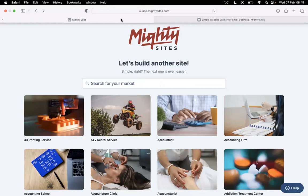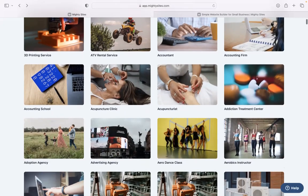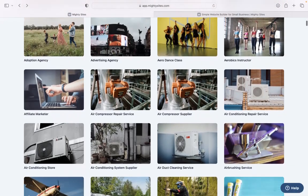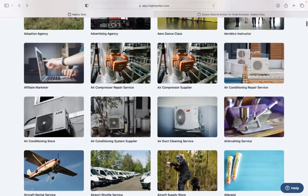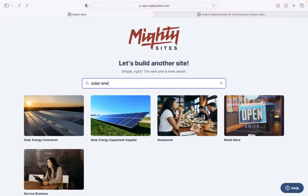So let's get started. Let me show you the platform. Once you've registered an account, the very first thing it's going to ask you to do at the top is to search for your markets. Now, we have hundreds of different markets to choose from for various small businesses. We are adding more markets every single week. I'm now going to go ahead and search for my market, solar energy contractor. There it is over there. I'm now going to go ahead and select that template.